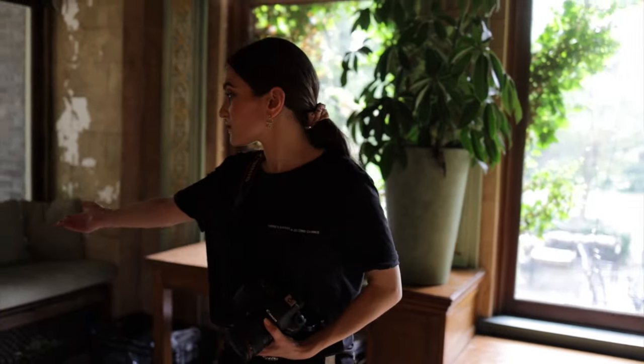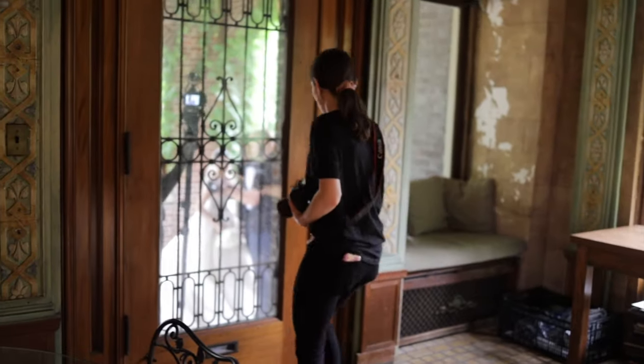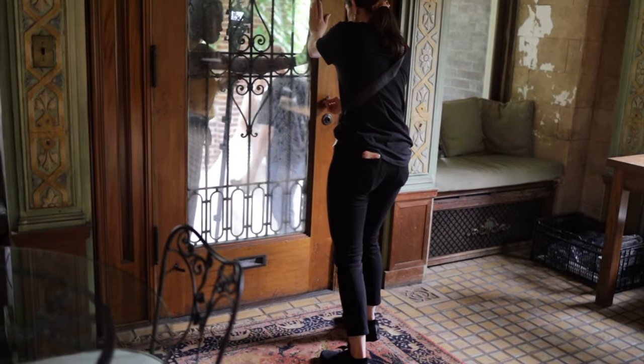There's no AC in this house and I'm pretty sure it's like 80 or maybe 90 degrees in here. Unfortunately, the door is not opening from the back. I think Patty did this intentionally. Oh. Okay, I can't open it from here. Can you try to push it? Push it.